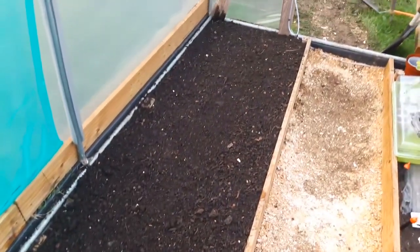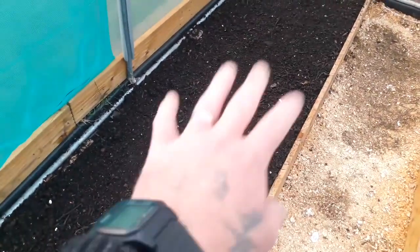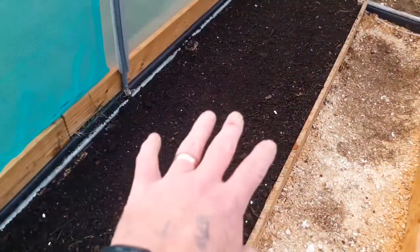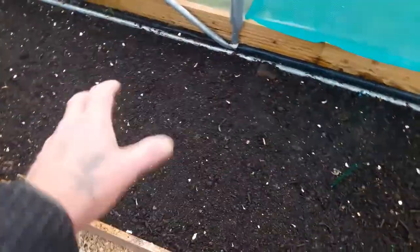So as you can see, we now got the bed finished off completely and all levelled out. Got the cow manure in there, and then we got the bag of new compost on top. Then we put the bone meal down, and then we've finished off with the mound that we had up here, and we've levelled all this out.